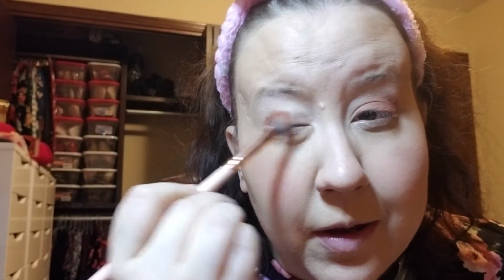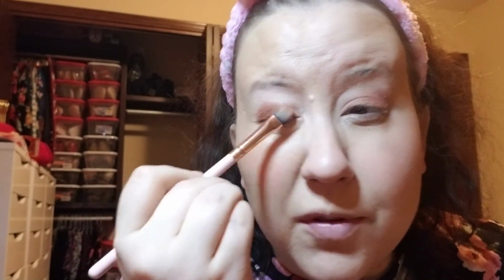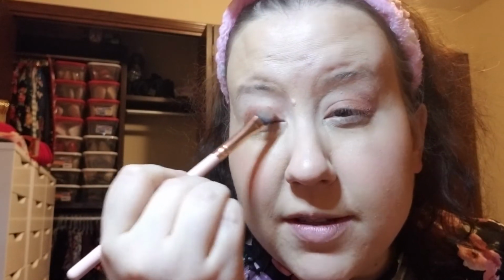Just wanted to get this all over my lid because then I'm going to go in with a deeper shade. I want to try to incorporate all 4 shades here into my look today. Since this is a simple 4-shade look, I actually have not used this palette, or actually this kit yet. I'd been waiting to, because I wanted to do a video basically using Physicians Formula products, and I thought this would be a fun way to incorporate this.